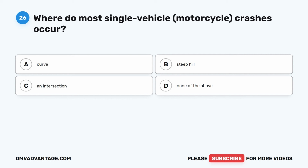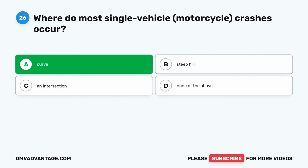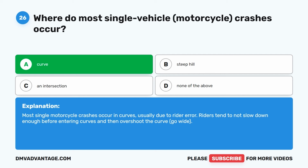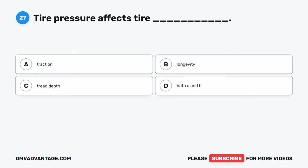Question 26. Where do most single-vehicle motorcycle crashes occur? A. Curve. B. Steep hill. C. An intersection. D. None of the above. The correct answer is A. Curve. Most single motorcycle crashes occur in curves, usually due to rider error. Riders tend to not slow down enough before entering curves and then overshoot the curve. Go wide.